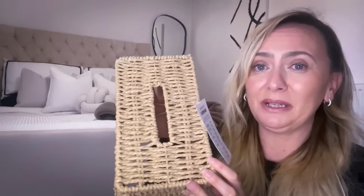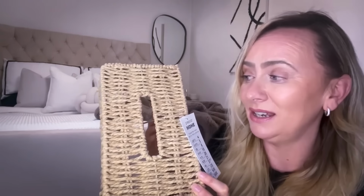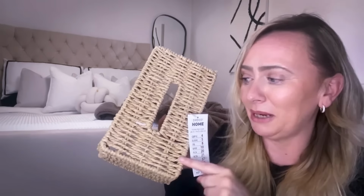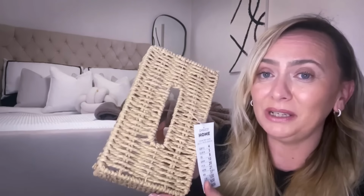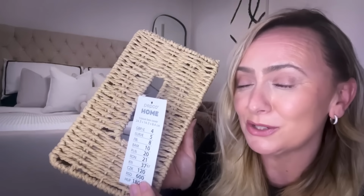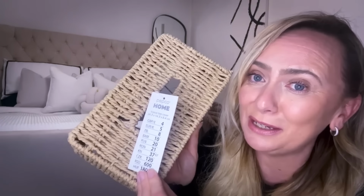So in Poundland again, I picked up this tissue box. I don't think you'd be able to tell if I was holding up the Neptune one or the Poundland one if I took that label off, because they are completely the same. However, this one is coming in at £4, so it's a massive £21 saving.